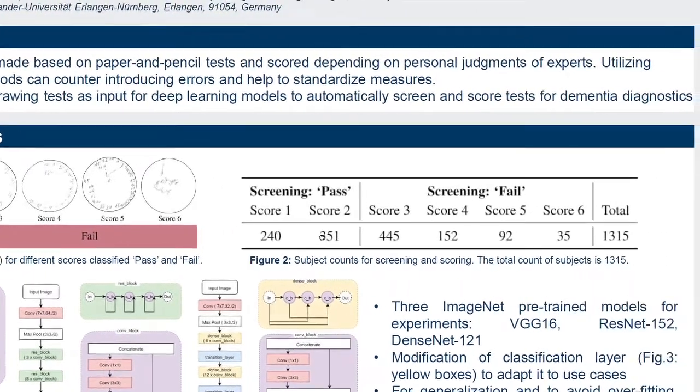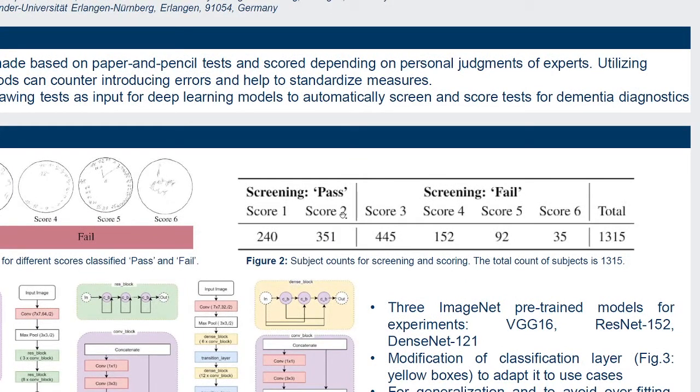And therefore we had a data set from our clinical partner where we have this kind of distribution, with the highest count in score 3 and the lowest count in score 6 with severe dementia, where the count was 35, and a total of 1,315 patients.